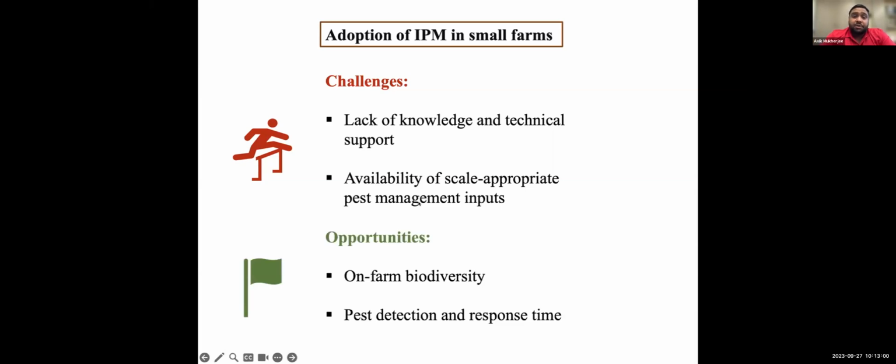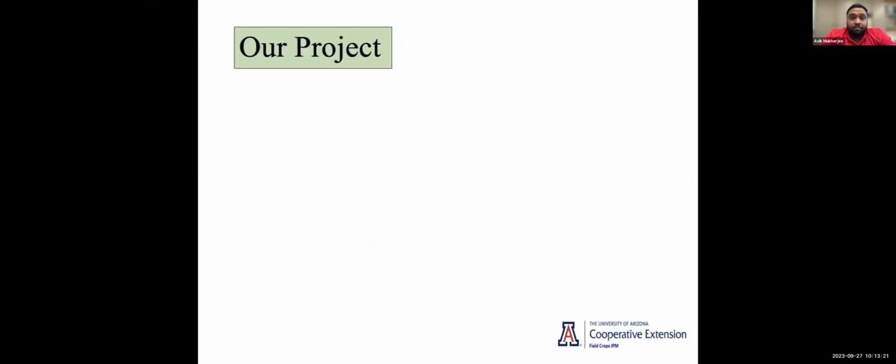And what are the opportunities? If you incorporate integrated pest management in your farm, it will bring benefits from biodiversity and pest detection and response time compared to the large scale. On the small scale, it will be much easier for you to detect your pests and plan accordingly how to control them.